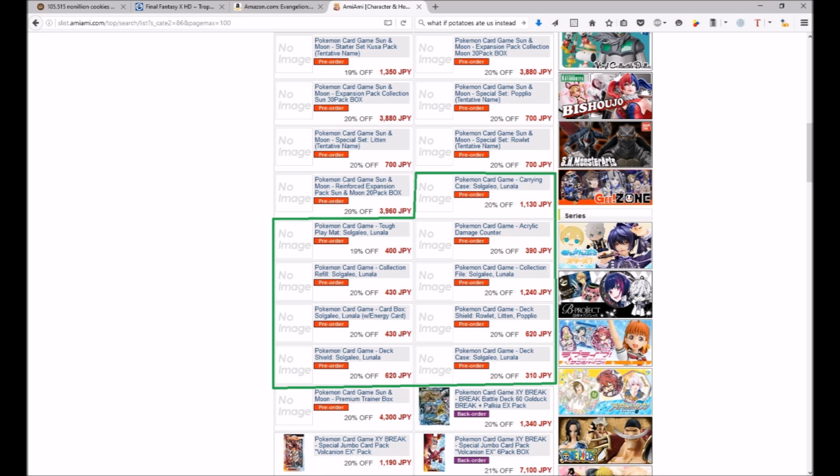They even have a carrying case coming out for Sun and Moon, plus a collection file and collection refill, which are likely a floppy binder and some extra 9-card pages to add to the binder for more storage than it's built in with.